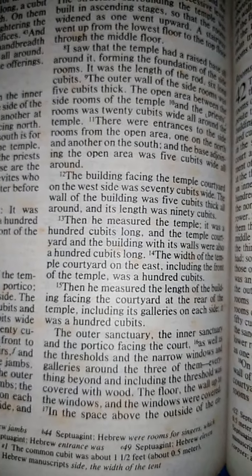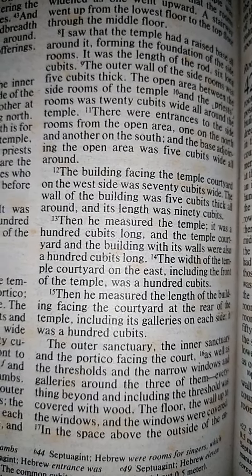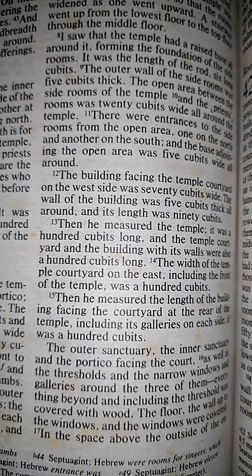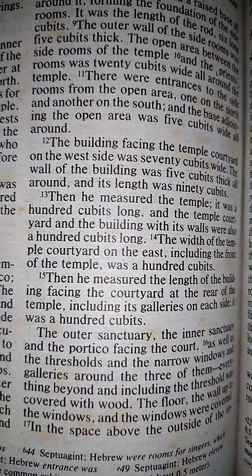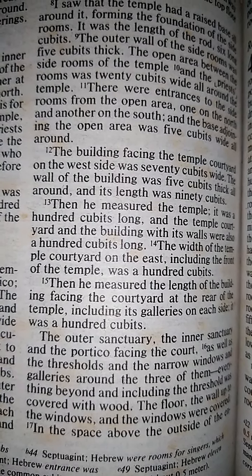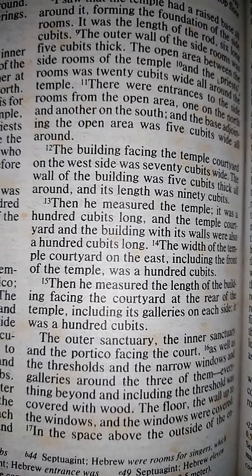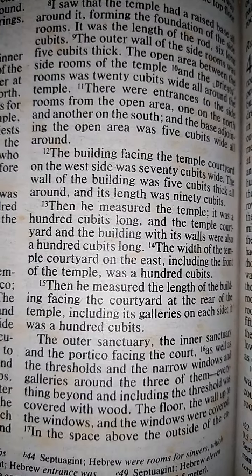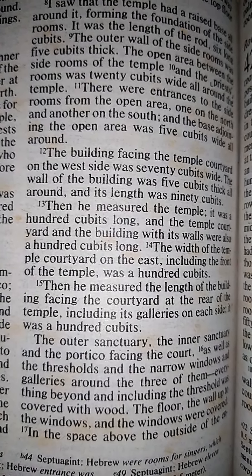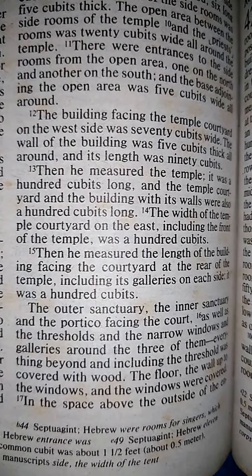The building facing the temple courtyard on the west side was 70 cubits wide. The wall of the building was 5 cubits thick all around, and its length was 90 cubits. Then he measured the temple. It was 100 cubits long, and the temple courtyard and the building with its walls were also 100 cubits long. The width of the temple courtyard on the east, including the front of the temple, was 100 cubits. Then he measured the length of the building facing the courtyard at the rear of the temple, including its galleries. On its side, it was 100 cubits.